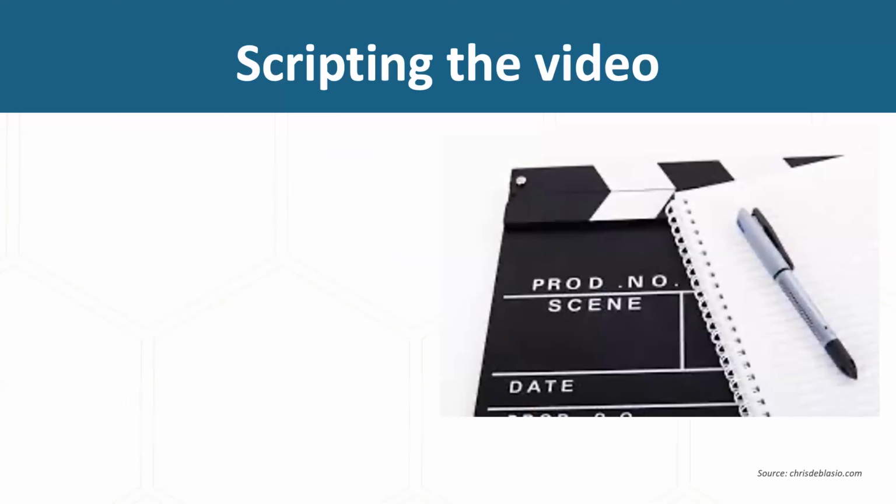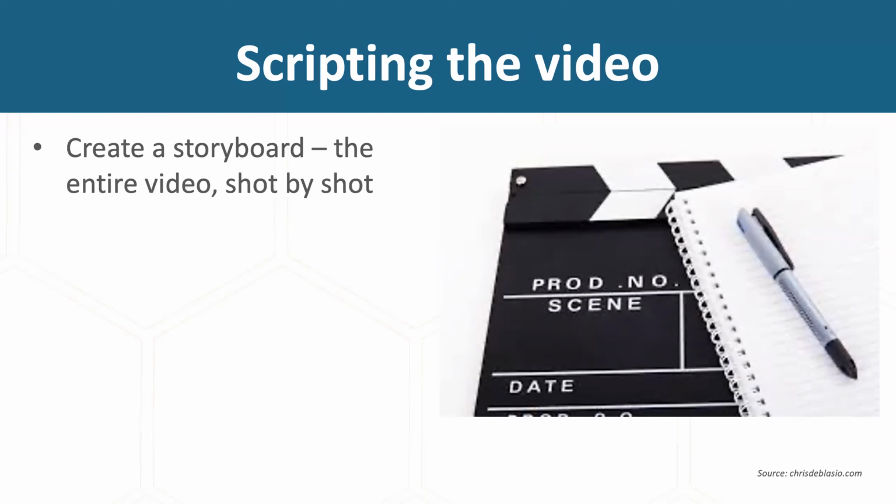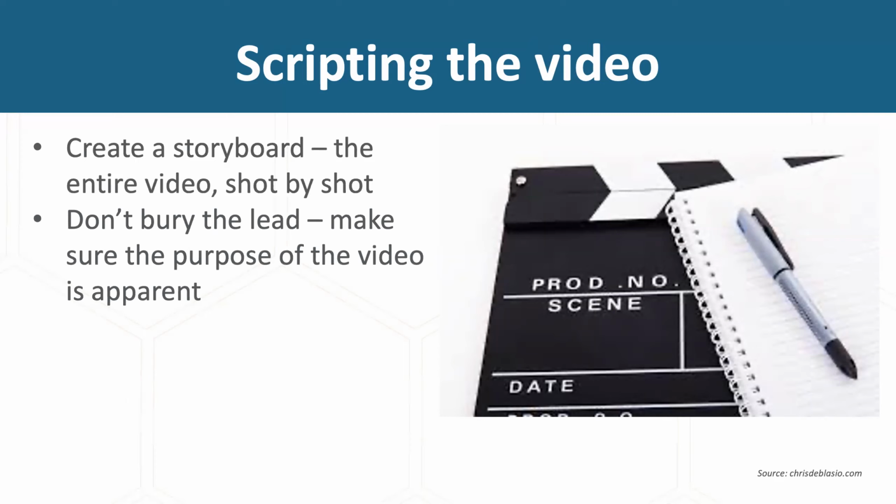Next, script your video. And the way that we do that when we create our videos at BusyWeb is to create a storyboard. Literally write down the entire video shot by shot, say exactly what we're going to do, make a shooting list of how we're going to do things in the order in which we're going to do them.